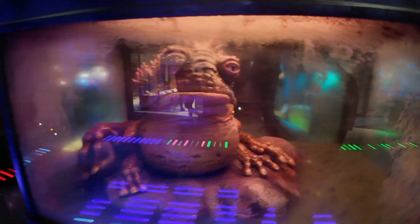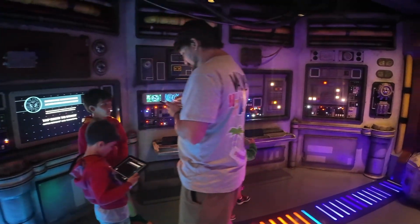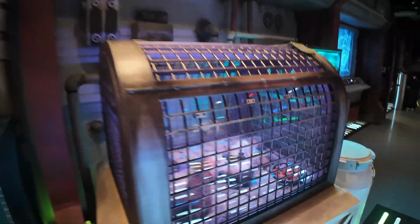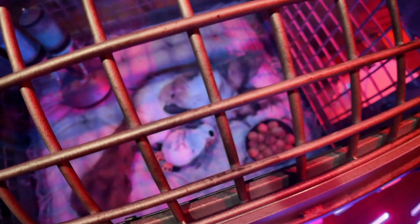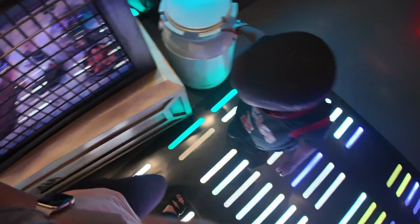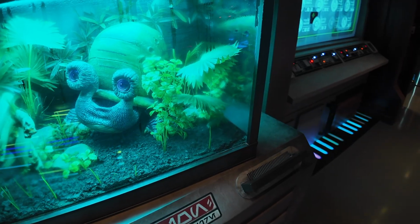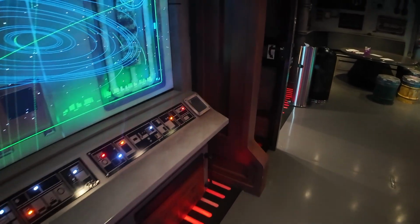So, our little Star Wars creature. They have magic band touch points, different things, all sorts of buttons that you can push. They have creatures to watch. Let's see if I can get a better angle on this one. It's kind of hard to see. It looks like a little fox creature in there. See how it moves? We have little creatures that we can look at in here. So if you're a Star Wars person at all, this is really fun. And again, we have little buttons and different things.